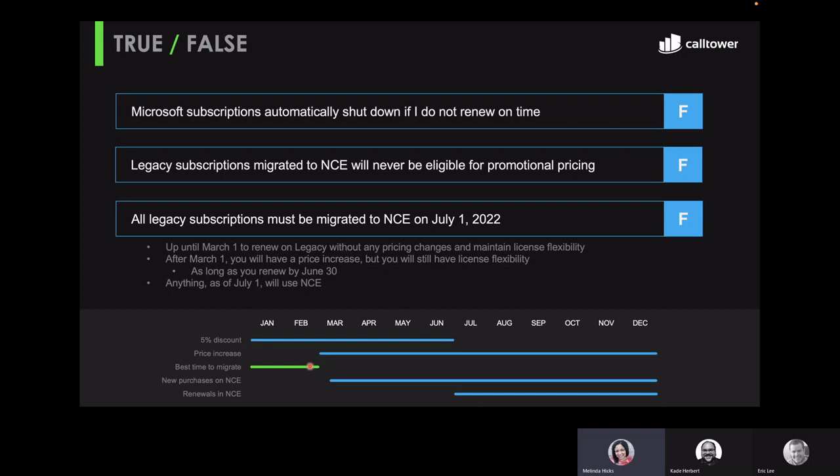So up until March 1st, to renew on legacy without any pricing changes and maintain your flexibility, which means you can move or add licenses, remove licenses at any time without any penalties, you would need to do that by March 1st. After March 1st, you will have a pricing increase, but you will still have that flexibility of moving your licenses around. So if you want everything to stay exactly the same as it is now, no pricing increase, and still maintain your license flexibility, you will need to do that by March 1st.